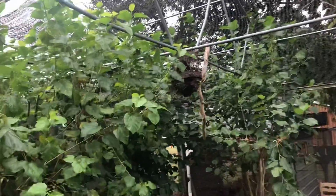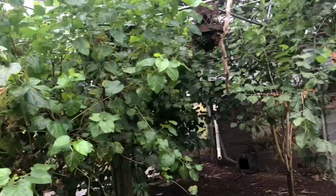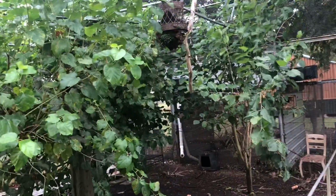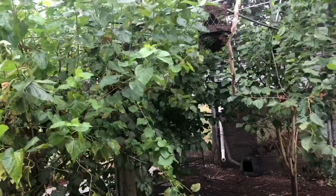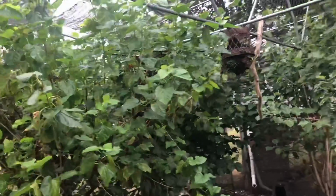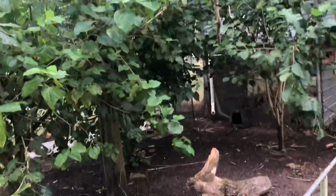So one of the fun things is when they are all hiding in this dense growth of trees, kids will say they see no birds, and then they'll pick out one, and then they'll pick out two, and all of a sudden they'll realize there are 12 birds sitting in the tree right next to them that they didn't even notice when they first walked in.